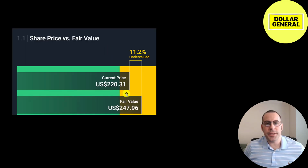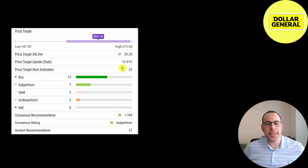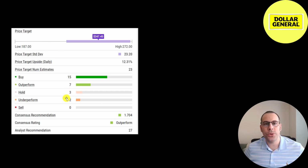Simply Wall Street values the company at $248, so they're saying it's 11% undervalued. 8 analysts priced this stock and the average price target was $252. 23 analysts priced this stock, the average price target was $247, the high was $272, the low was $187. 27 analysts rated the stock, 15 a buy, 7 outperform, 3 a hold, and 2 an underperform. Nobody rated them a sell.